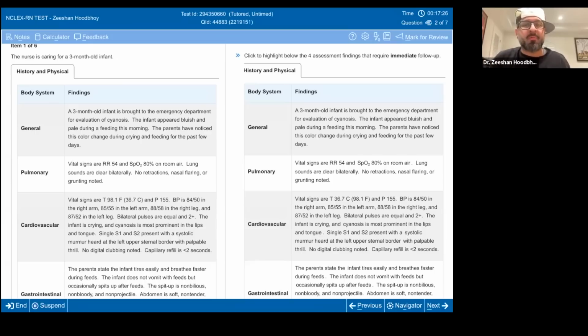Vital signs, respiratory rate 55, okay, SpO2 80. Well, why do you think they're blue? Lung sounds clear bilaterally. Okay, so we're not worried about any type of heart failure or anything that could be grunting or lethargy right now. We're looking at low O2, no retractions, nasal flaring, or grunting noted. And I didn't even finish reading the question, but I already told you there was no grunting.